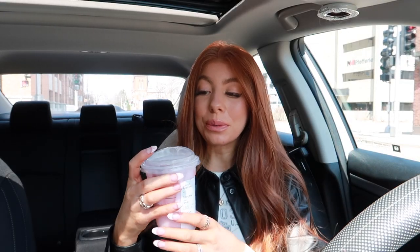I am so sad because my camera is about to die. But quickly, I got the pink drink and I haven't tried it yet, so I wanted to try it on camera. But here it is, so cute, so pretty. So yeah, my battery's gonna die, so let's taste test. Wow, wait, this is really good. This has to be so bad for you, but it's so good.